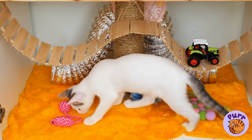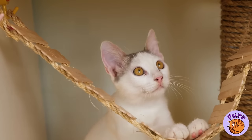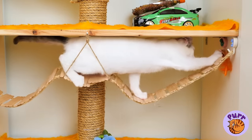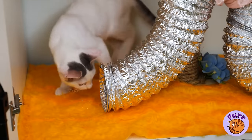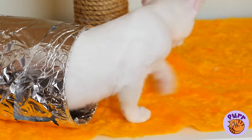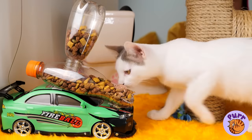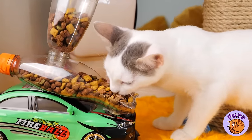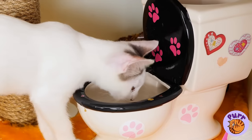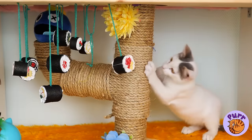It's time for our new feline friend to explore their new pad. You must be this cute to go through. Careful now, there's a detour. Oh, there's so many things to play with. And even fun things to eat. Hey, being cute is thirsty work. This sushi sure looks like fun.